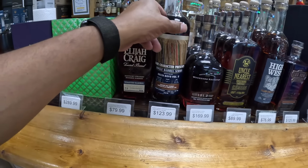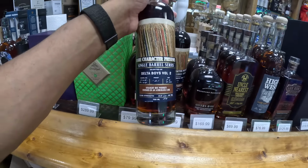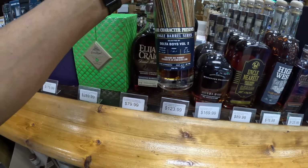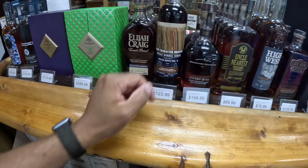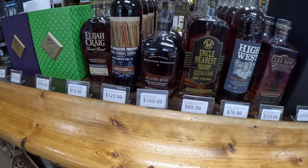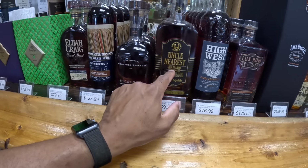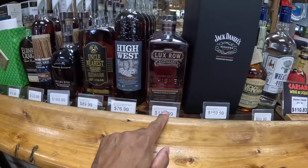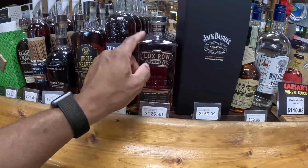This is the one I have. This is the single barrel rare character that I have. I haven't opened it yet, but it's a store pick, and I'm pretty sure that's a fantastic pour. I have the Woodford Reserve 121. I did a video on the Uncle Nearest single barrel. We picked this one up in Nashville, Tennessee, and we just picked this one up in my last video. And I'm excited to try this one.